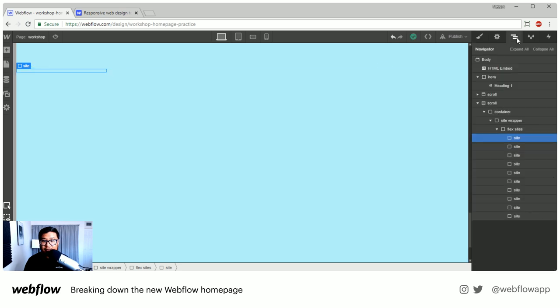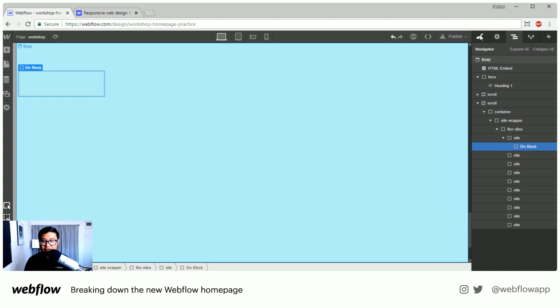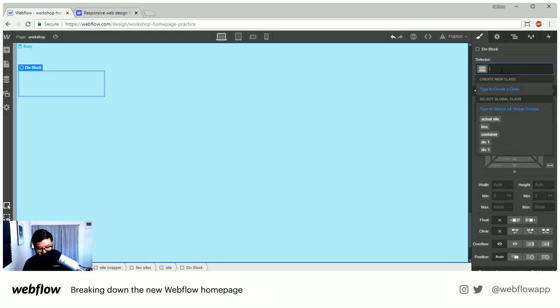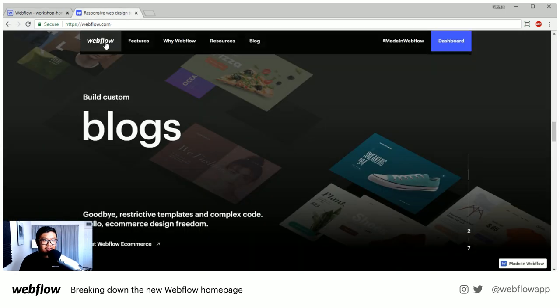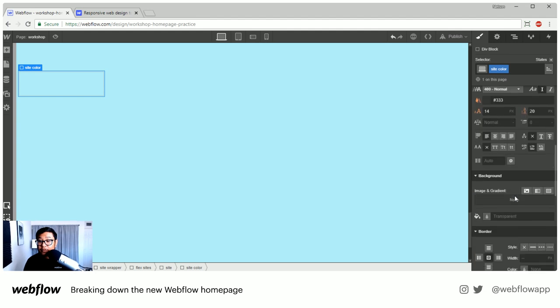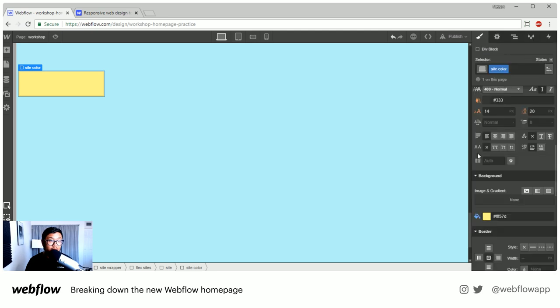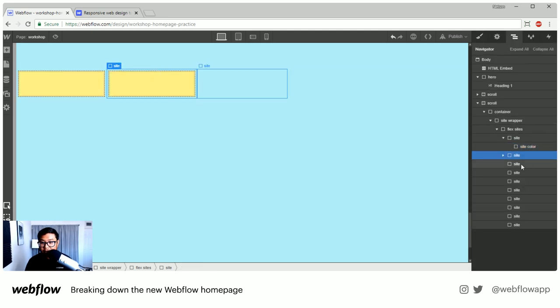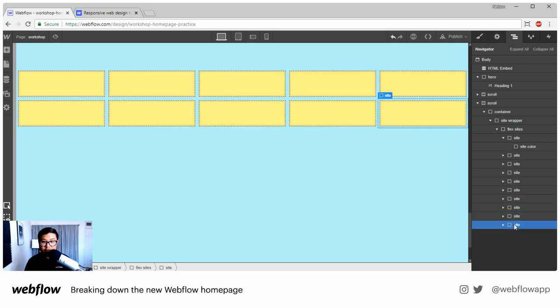And inside of each site, I'm going to put another div. And this is just going to be the site color. Imagine if this site color was the thumbnail of a site. So let's go ahead and make it orange. Yeah, orangey yellow, like that. And I'm just going to copy this and paste it into each one. So pretend these are all the thumbnails. Cool.